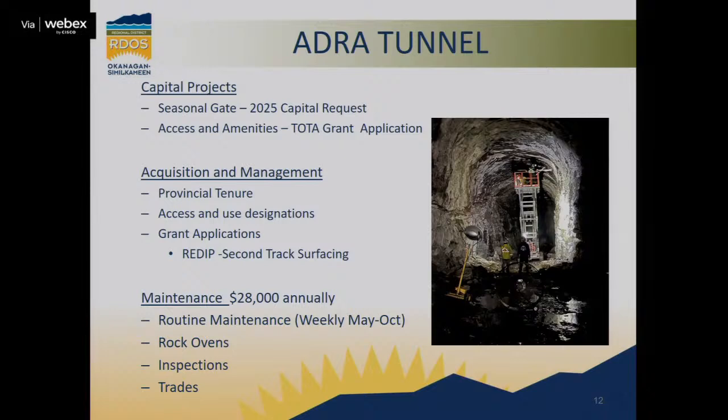And the big piece of it is the tunnel. We'll need some engineered inspections regularly. Our staff will need to inspect it regularly. We're already dealing with stuff like vandalism. We've already had to send the crew up twice to deal with that. So that's just going to happen. So we're anticipating that there's going to be a $28,000 increase in operations budget just for Adra Tunnel alone next year.